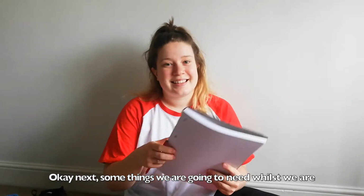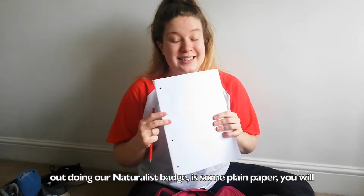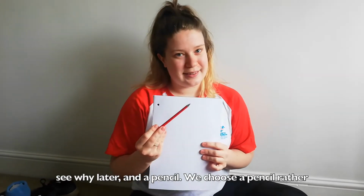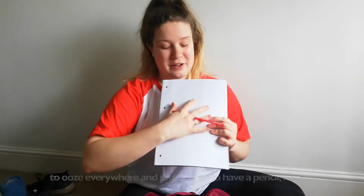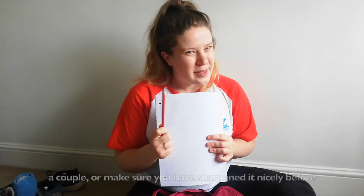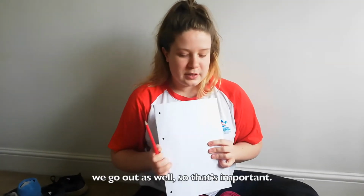Next, some things that we're going to use whilst we're out doing our Naturalist Badge: some plain paper, you will see why later, and a pencil. We choose a pencil rather than a pen because we know that if it rains, it's not going to ooze everywhere and it'll just be ink. So having a pencil, maybe a couple, and make sure you've sharpened it nicely before we go out as well. So that's really important.